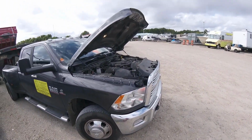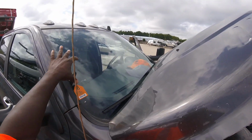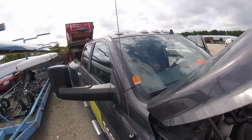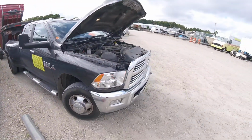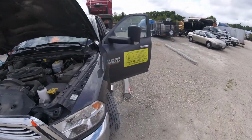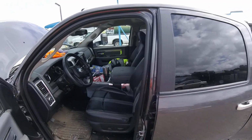Because when the DOT pulls you over, they're going to give you one of these CSA stickers, or not. If you don't pass, he's going to give you one either way. Like, I'm good until I guess February. I'm good to about February of next year. So that means I'm not supposed to be pulled over unless I'm speeding or they think I'm overloaded, because they've already inspected me and I'm in the system.